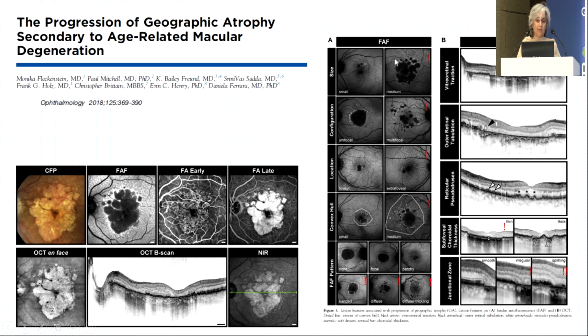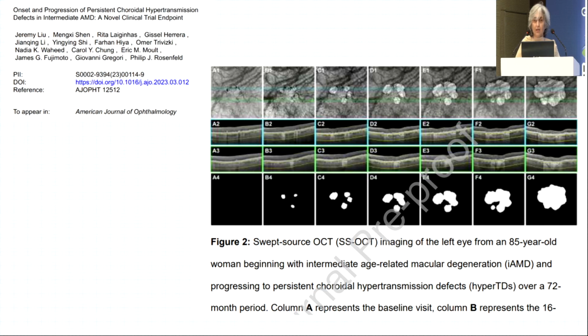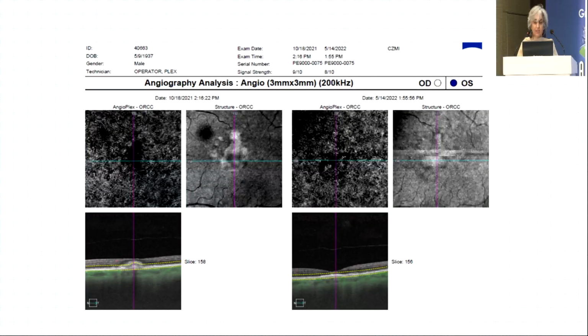You have larger areas of geographic atrophy, multiple areas of geographic atrophy, an irregular or a multifocal configuration, extrafoveal geographic atrophy. All these have high risk for progression. And you have the area of banded or trickled hyperautofluorescence at the borders. Another condition we are able to notice is the area of choroidal hypertransmission. We've seen it on the B scan images. You can also see it on the en face image. And in this study, they show beautifully the area of increase of choroidal hypertransmission that occurs over the years.